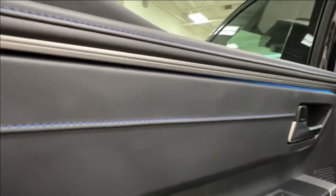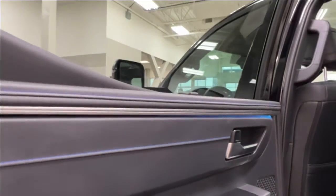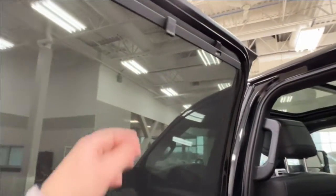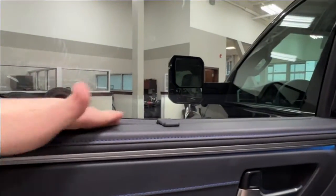More of the black leather with the blue stitching. Some of the ambient lighting, a little hard to see in the daytime, but stands out really nicely at night. You also have the built-in sunshade here. Simply unhooks and goes upwards, hooks up top here, helps to keep the sun out of the eyes of your rear passengers. Just as easily, it unhooks and slides right back down to be flush with the door frame.